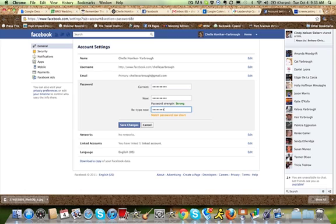Now, in terms of passwords, I always like to do one that's completely different than my email password, something completely different than any other website that I use, and I like to be sure that it is strong, meaning that it's got a combination of capital letters, lowercase letters, and some symbol like an exclamation point or an ampersand or a percent sign or dollar sign, something that just adds that little extra. And you can see that it's telling me that my password is strong.